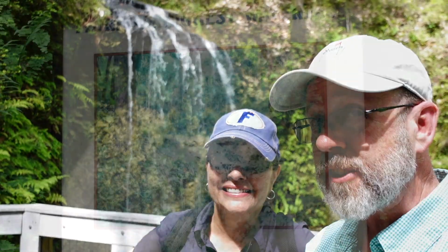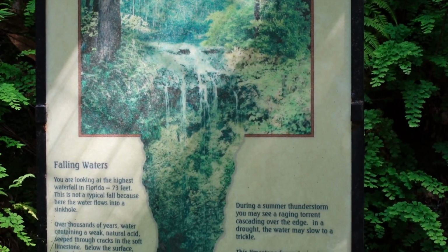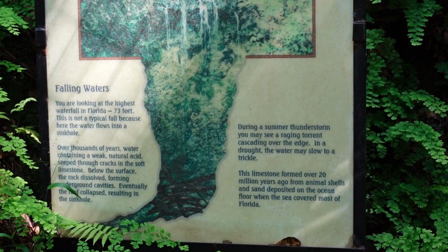But we're down here now really enjoying all the ferns and this forest. And this is not your typical forest, and you can certainly feel the humidity down here. But here we are with this waterfall, which again is not your typical waterfall because it is 73 feet tall, but it goes down into a sinkhole where the water disappears into the aquifer below.